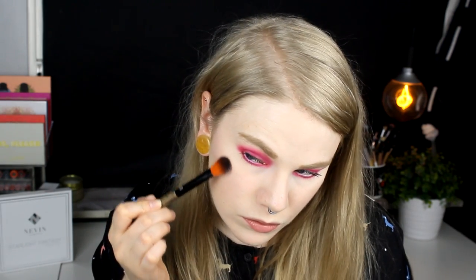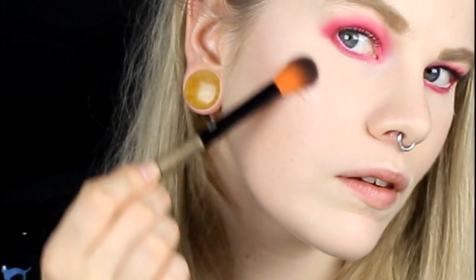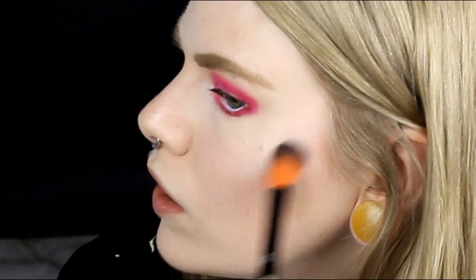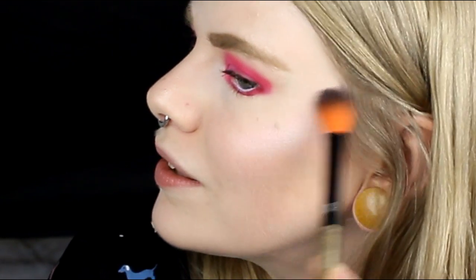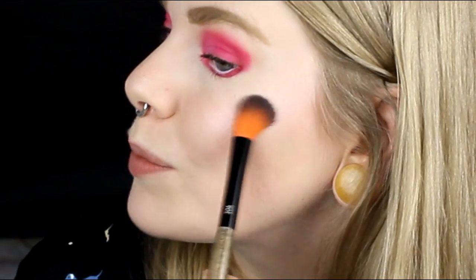Okay, so I will take the one with a little bit of pink, and that is Secret Love, and I will take my Linda Hallberg brush 306. It picks up a lot on the brush, so we will see how this goes. I don't know if you can see this even, because now it looks pretty light in the camera. Okay, it's very pigmented, but it's easy to blend out. It has very, very much pigment.